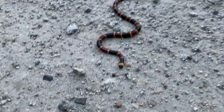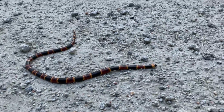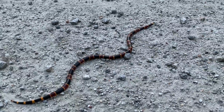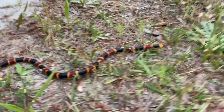It is getting dark on me here. I'm gonna take some photos of this guy and probably call it a night, honestly, because there's not really much reason for me to keep driving around here. I got what I was looking for. Eastern coral snake in the Georgia Piedmont. Absolutely incredible.